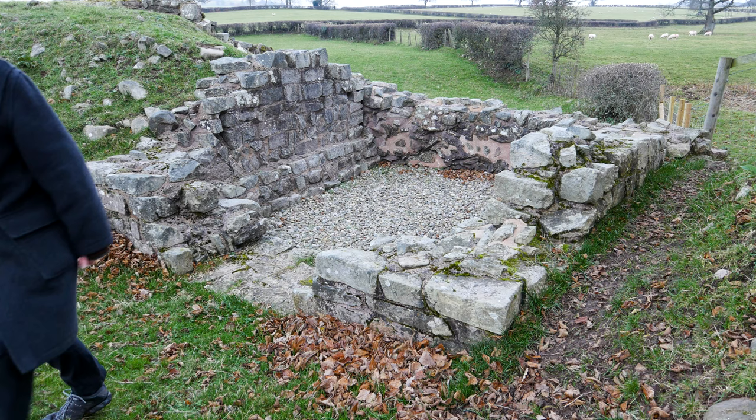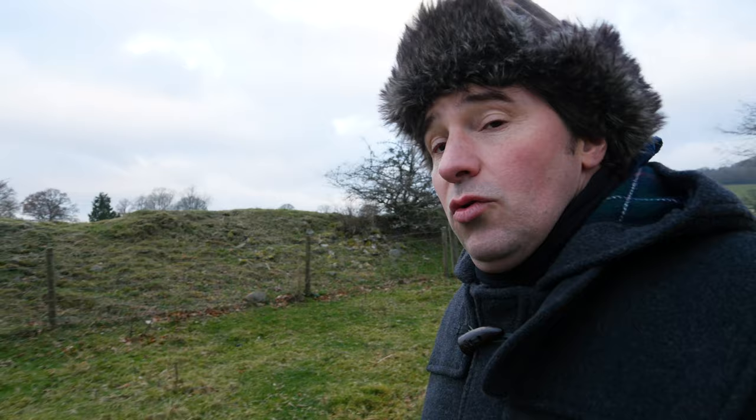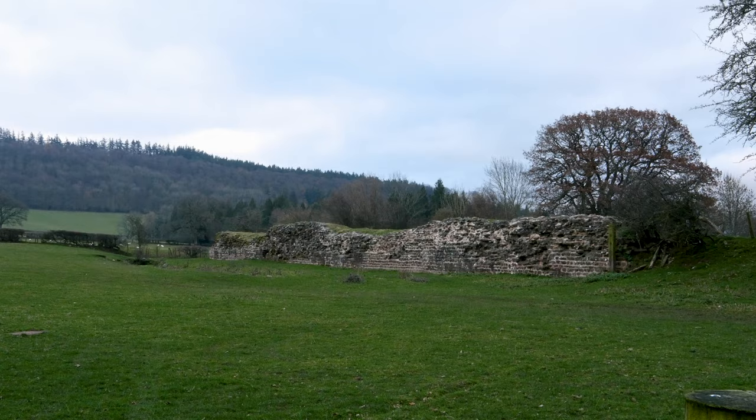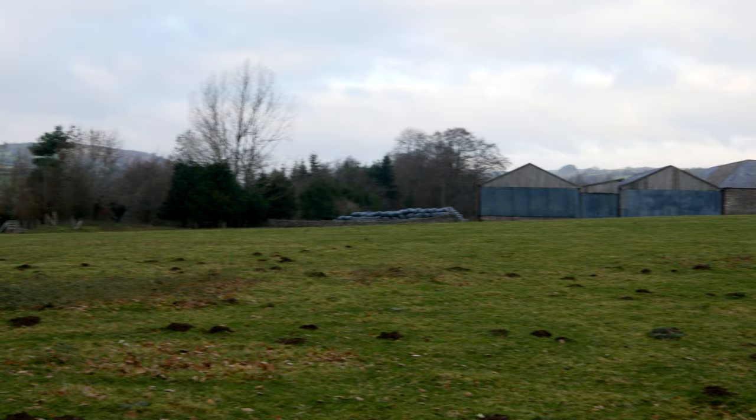So, leaving the corner tower behind, we head on to where the north gate should be. But the north gate isn't anymore, unfortunately. People came along after the Romans had vacated and wanted to build barns and run livestock across the land. And so, the north gate is no more.